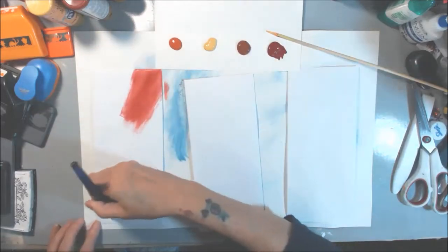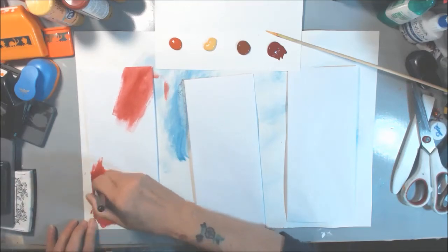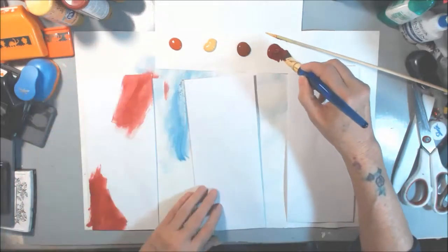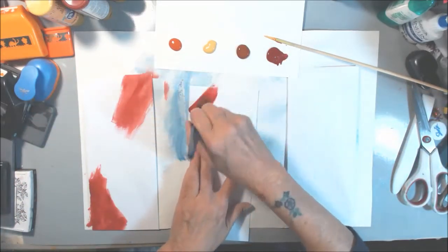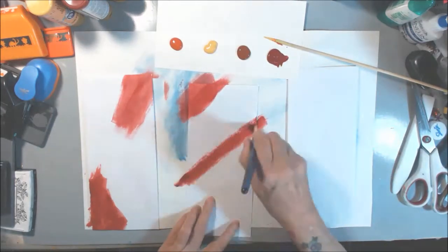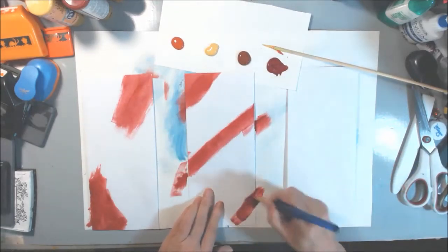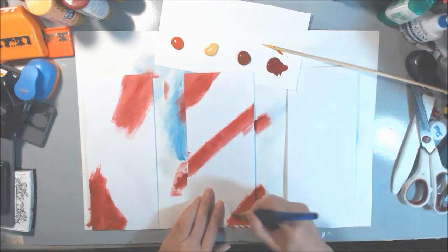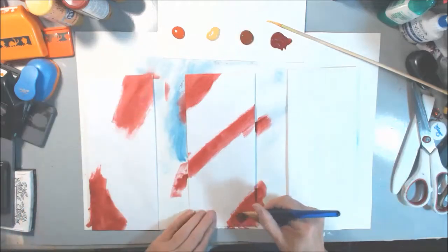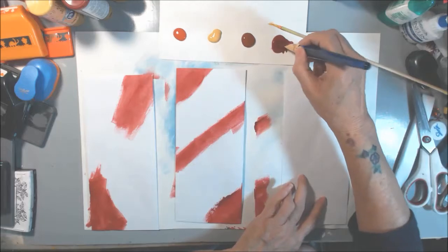So it's just paint wherever, put some somewhere. And it all turns out really pretty, pretty, pretty when you're done. At first I thought, oh man, these are so ugly, but I kept working on them. I kept going, and they worked out to be pretty, pretty cool.